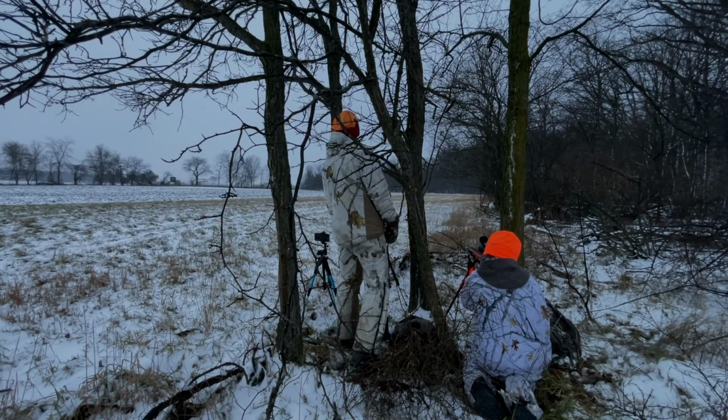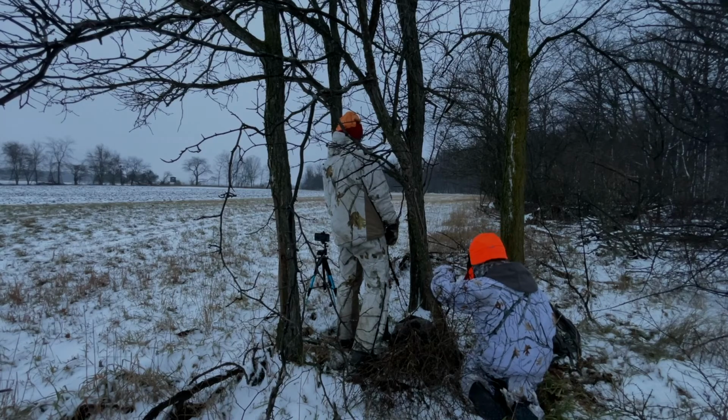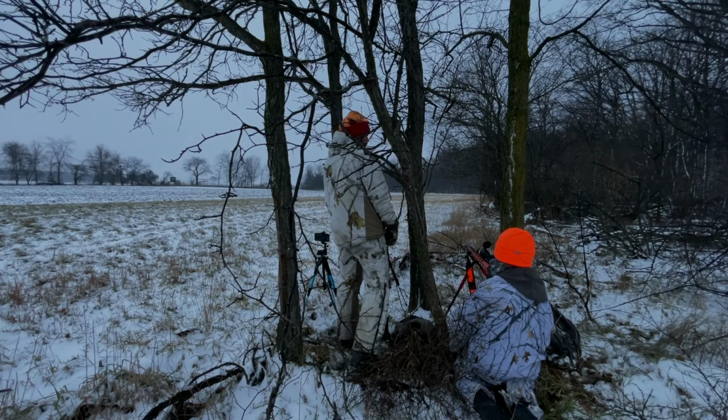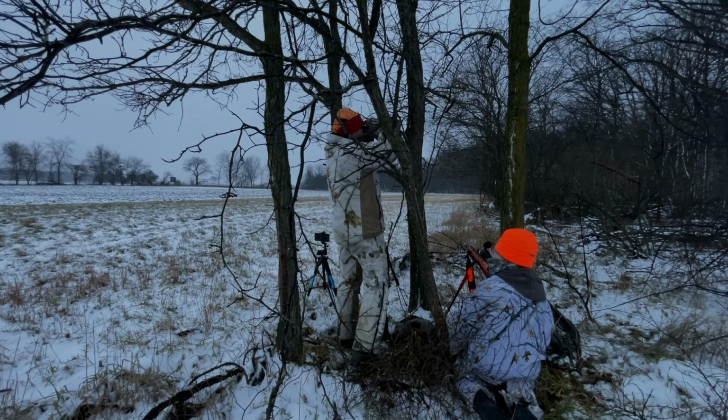We ended up sitting here for a few hours before we had any activity, and then once it started, it was real steady, and I threw some clips together here for you to see what was going on. A couple different times we had quite a few come out into the field, and I was waiting for the whole herd to come out.